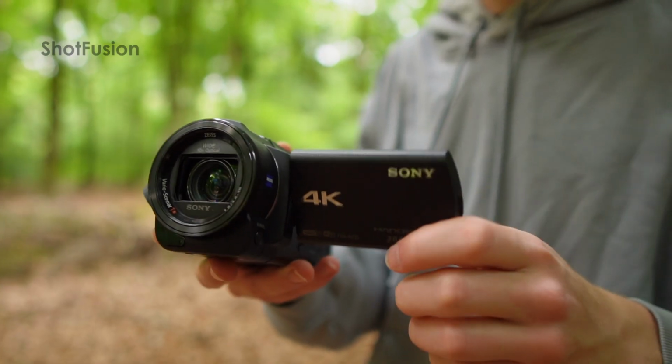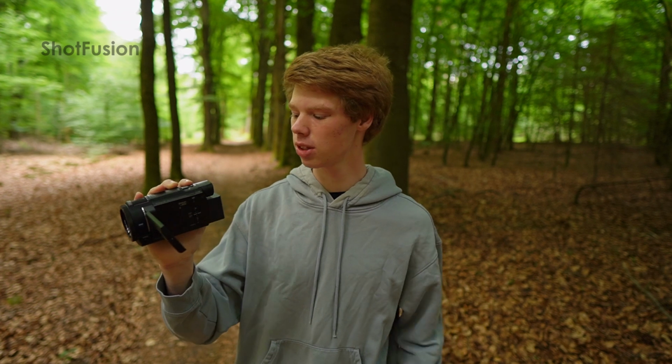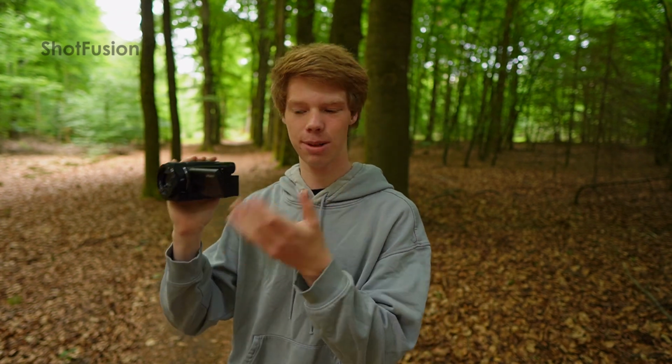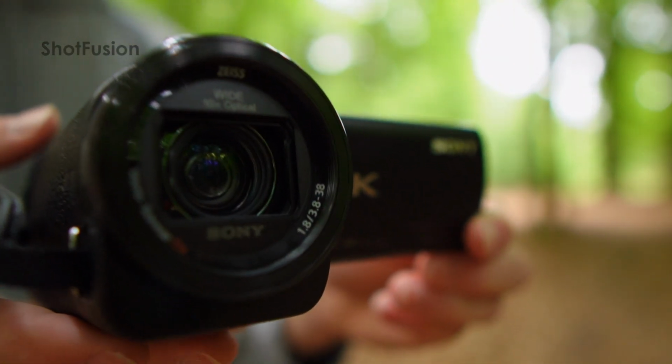The ease of use of this camera is great. You can just flip open the screen and the camera automatically starts and turns on. So you don't even have to press the power button, you can just hit record and it will start recording, and you can get a great image out of it. And you don't need to put in a lot of effort to get a good image with a camcorder.